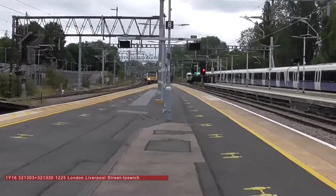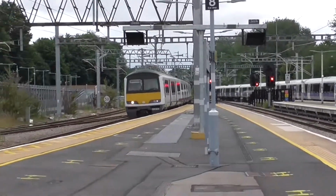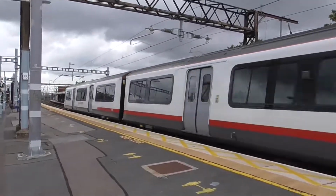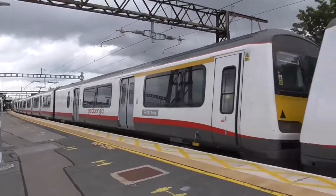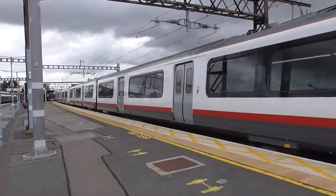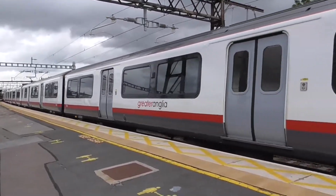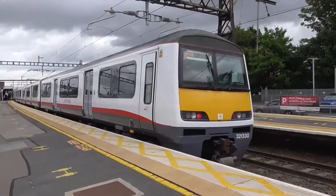Also arriving in is the 1225 Greater Anglia service from London Liverpool Street to Ipswich, which is operated by 321303 in the new Renatus colours. And a Renatus at the back as well, 321330. I hope to get on one of these units sometime, because they look like really great units, a project to refurbish them. They sound amazing as well, remind me of the 455s, but they do have the same traction package as them.